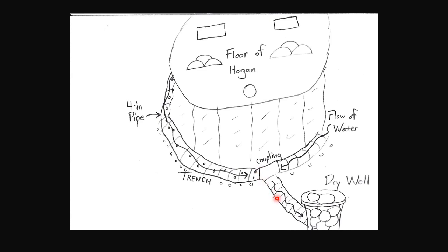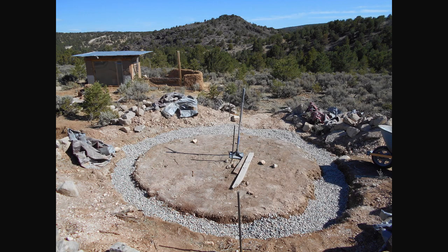You know, you're going to have a primer. It's the purple stuff, right? You have a purple primer, and then you have the clear glue that basically dissolves the PVC and makes it rejoin as one thing. And it's going to run into this dry well that's made out of a 5-gallon bucket with rocks in it, and then you put a lid on top. I used a piece of plywood with rocks on top, and I also encased it in 4 millimeter plastic. Yeah. And so when you're done, this is what it looks like.